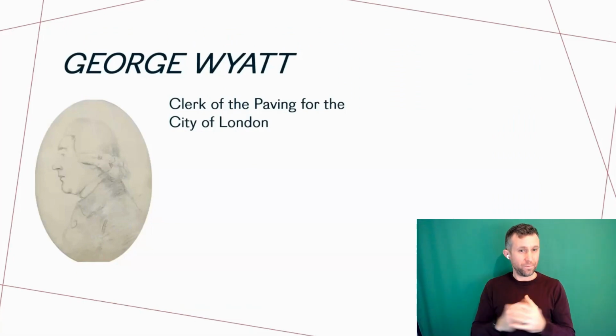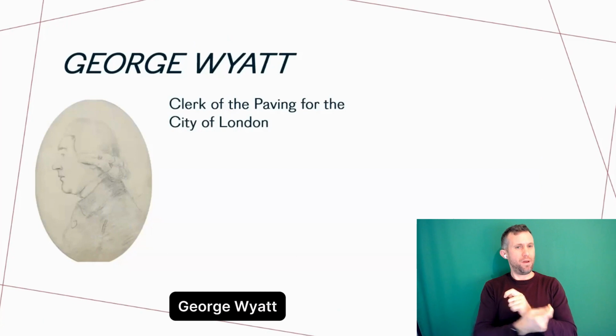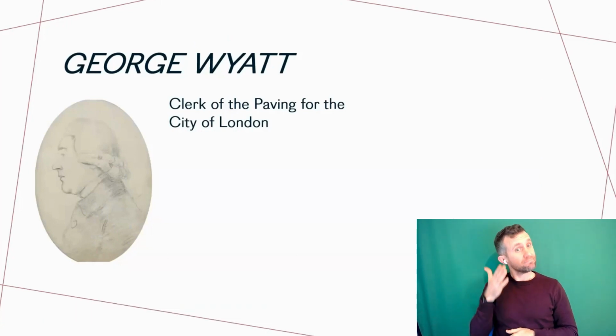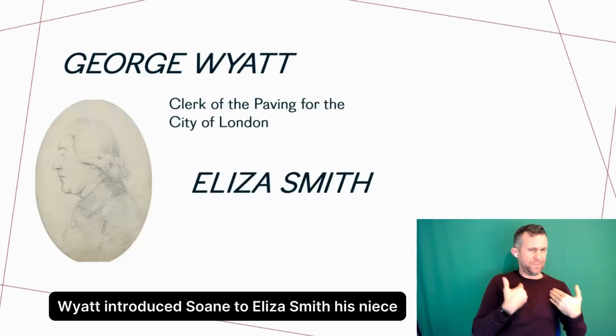Back in London, Soane met a man who had become very important in his life. George Wyatt worked as a clerk of the paving the City of London and met Soane a few times on business. Wyatt introduced Soane to Eliza Smith, his niece.